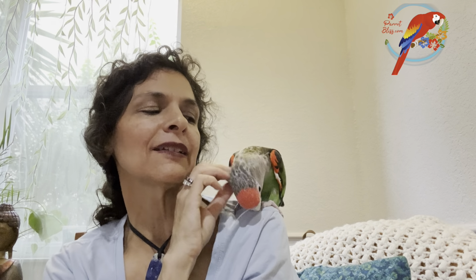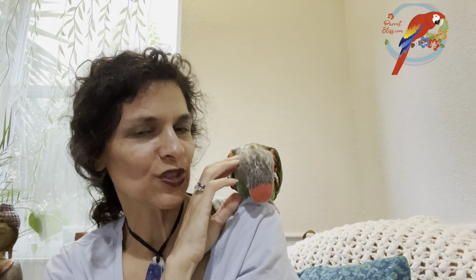With the price of things going up, it almost seems like every time I go to the grocery store, at least here in the US, what are 4 ways that you can save some money on your parrot's food?